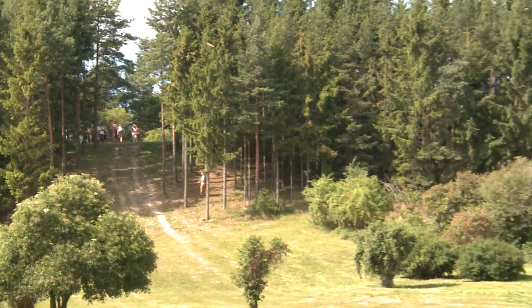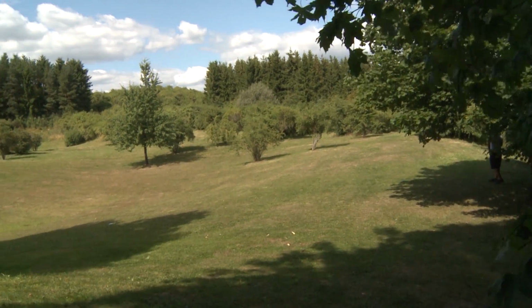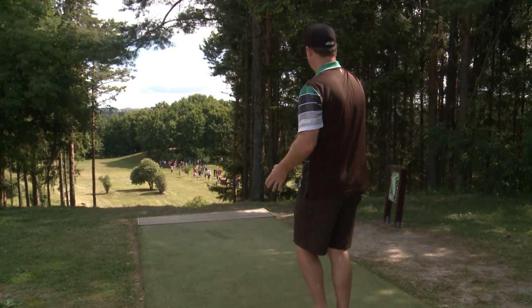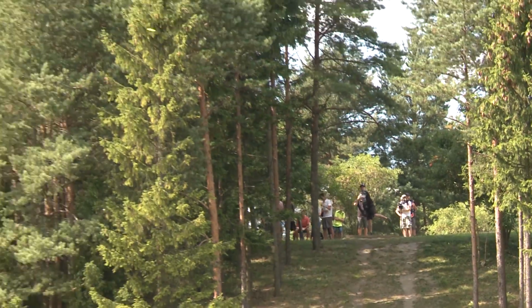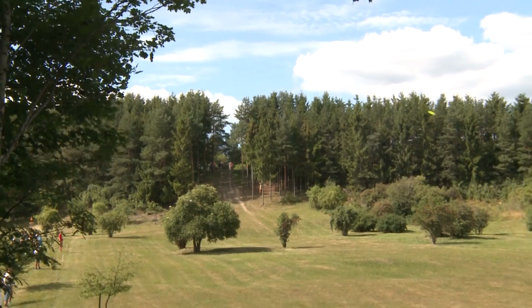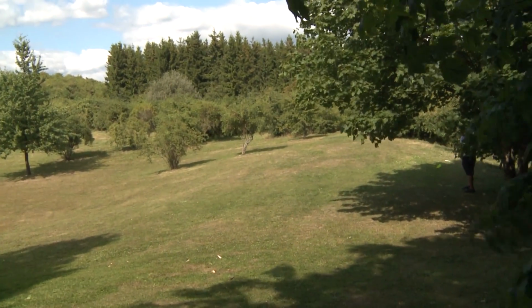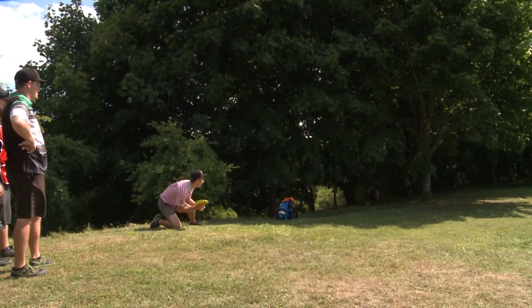Rick getting a little aggressive, puts a little move on this. Downhill, skip, and checks up a little long. He's going to have to challenge those branches with a really low line shot on the approach. A little more power than he wanted. Going to be a very difficult second shot out of position.